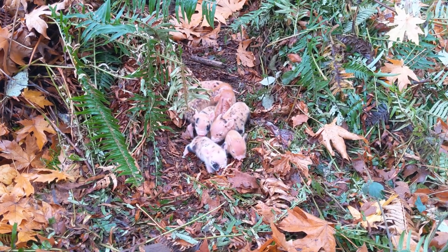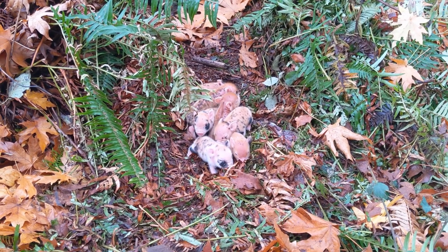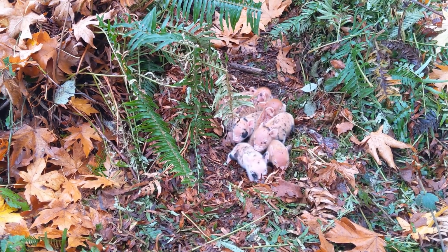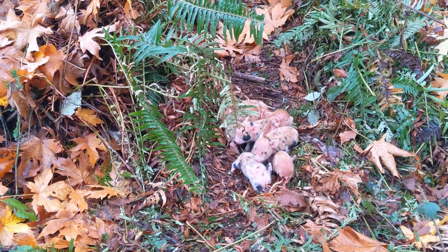Oh my gosh. They're so tiny. They're so tiny and cute. They're so tiny. Stay together, stay warm. Mama will be back. Yeah, they are cold right there.